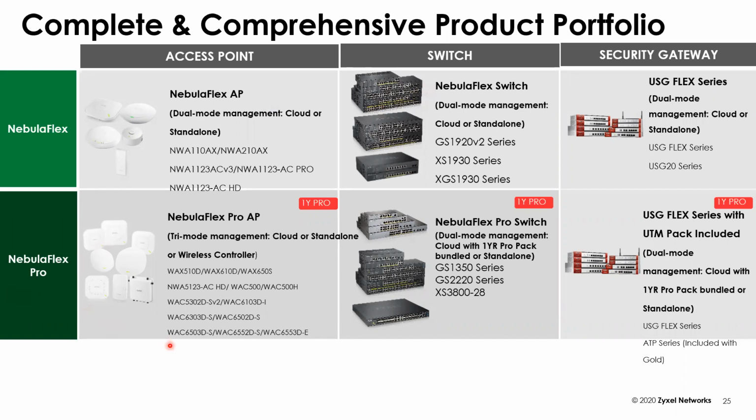Then if you want Nebula Flex Pro, it's all of our SMB and business class access points that start with the number 5 or 6. On the switch side of things, it's the GS1350 series switches, the GS2220 series, and the 3800 series that come bundled with that 1 year Pro license.